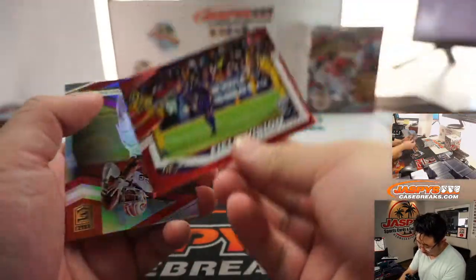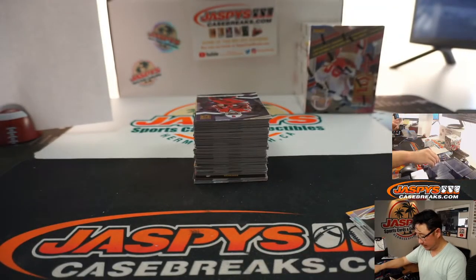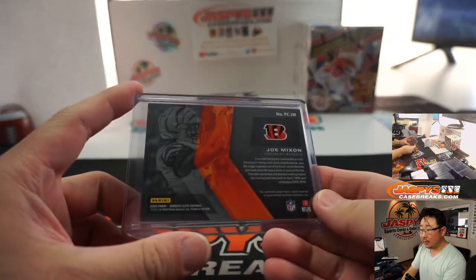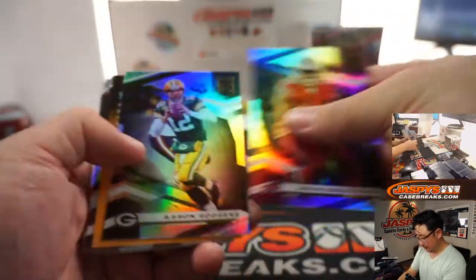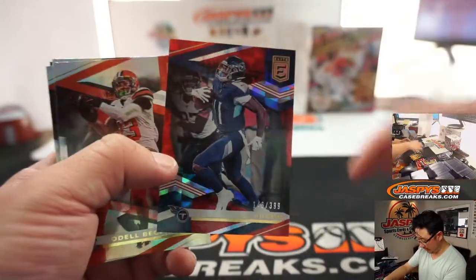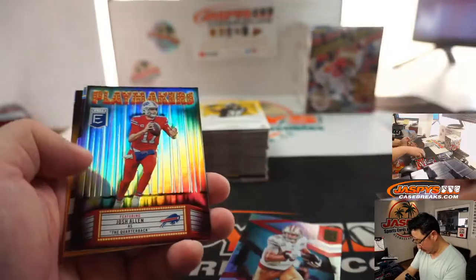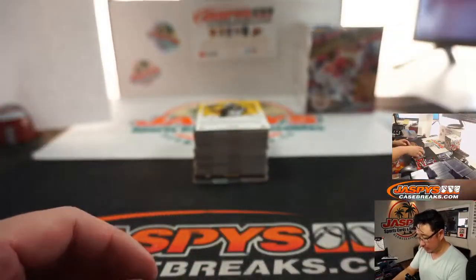Penultimate box, second to last. We got Field Vision to 99, Marcus Peters. Joe Mixon, 36 out of 49, Primate Colors, two color relic. David Ross, this is break number 4. Half case from a fresh case, because it sold out before 3. There's A.J. Brown to 399. So we're just a little out of order, but first to fill, first to break.